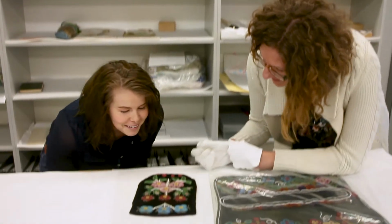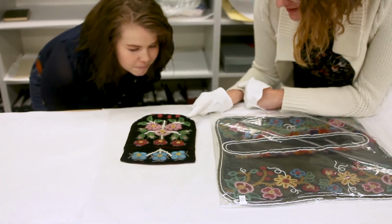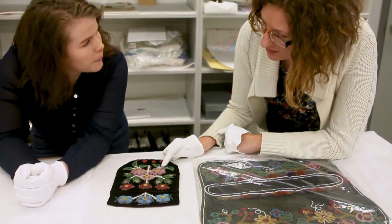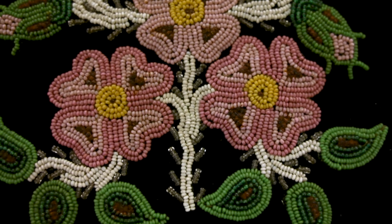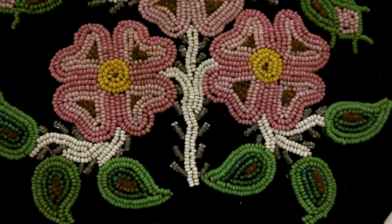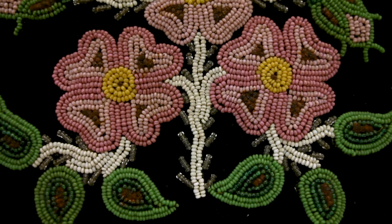So this one is a nice example of some of the earlier bead colors as well. A lot of these colors are hard to find nowadays. This particular dusty rose, and it's called greasy yellow in the center. These types of beads you can't really find anymore. So a lot of people, when they're doing reproductions for museums, really struggle to find and match some of these earlier colors.